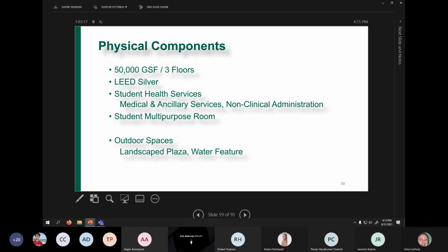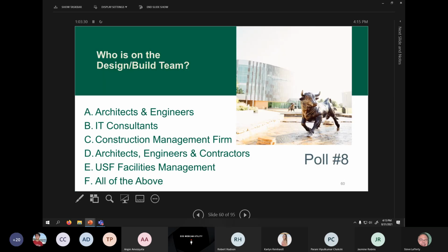Again, student initiatives, student desires, a student requirement for sustainability, LEED Silver. And another piece, again, student government asked us to provide this student multipurpose room. Who is on a design build team?